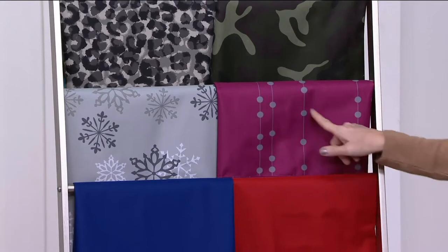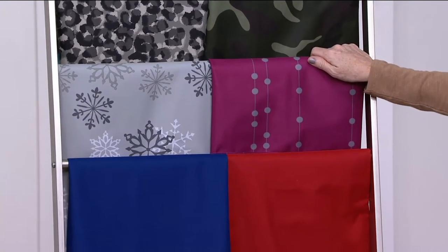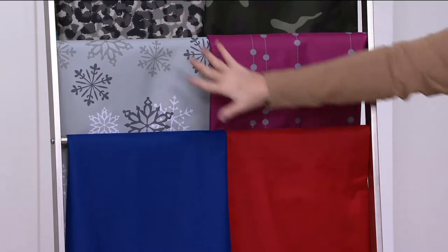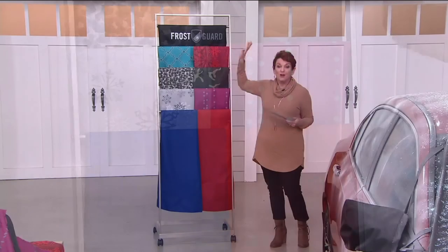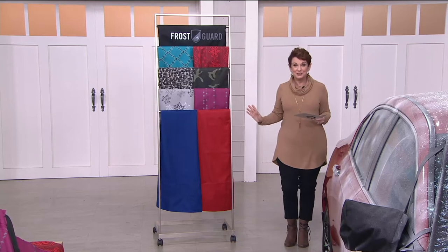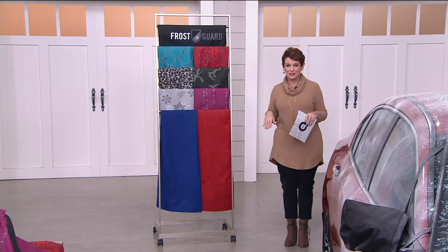And this one is called tinsel. My daughter's always wanted a magenta car. Now they can have one. And we also have it in solid blue and solid red. All of the prints are brand new, excluding that beautiful camo, and most of the prints are exclusive to QVC. You're gonna choose it in either the standard or the XL. That's easy, don't worry about that. We'll take you through that too.